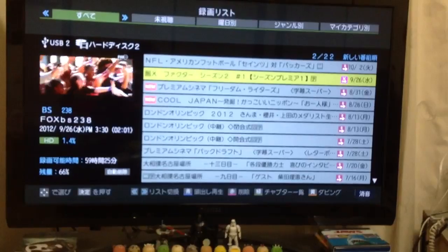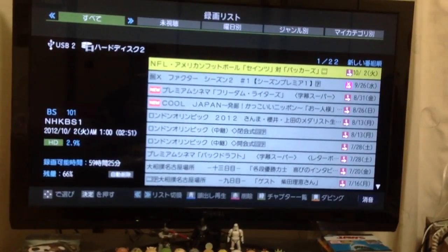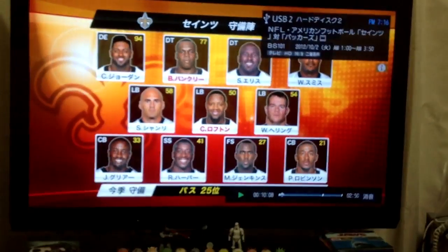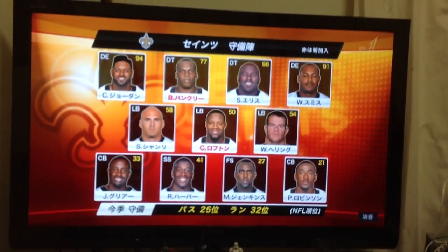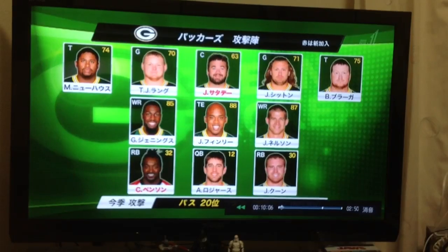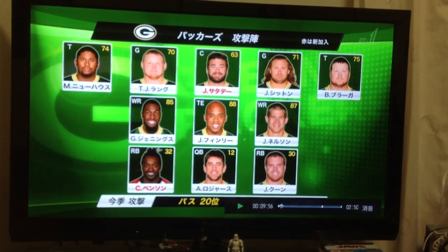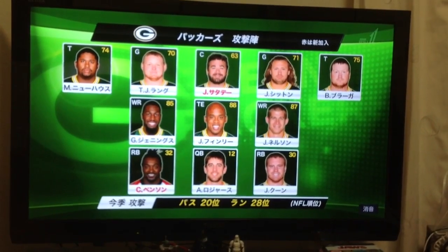So this is my DVR, and it's all in Japanese, but it's pretty easy to figure out and function. So there's me. Hello. So there we go. It's the Saints. There's the katakana for the Saints. Oh, I can rewind a little bit because I'm on my DVR and show you the katakana for the Packers. So there's the Packers. All the names are in katakana with the first initial. So as you can see down there, they're rated 20th in the pass. The run, they're rated 28th.